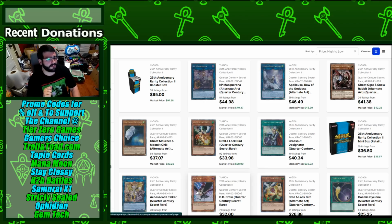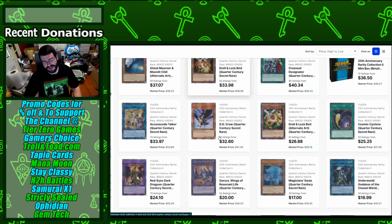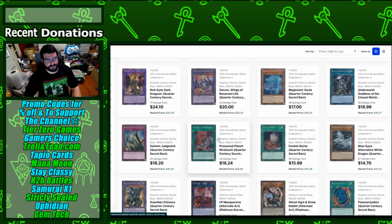I want to say my most underestimated card might be either Polymerization or Magician's Souls. Now, Polymerization, for me, it does have competition coming with the new hero version, as I brought up. It has a new art in the OCG. Hey, speaking of Live Twins, when will we get the Evil Twin alt arts? But when it comes specifically to Poly, it has such a history in the game. It's in the first set, and actually having another one might make people want it even more.